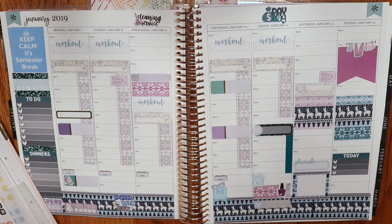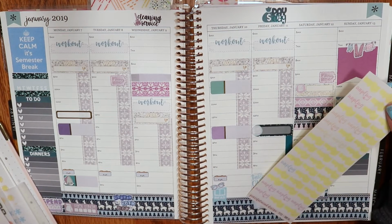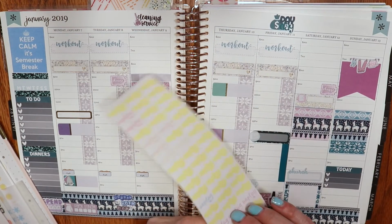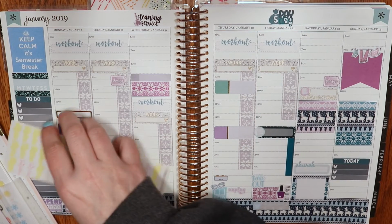And then I do have these adorable Unplug stickers from Peaceful Mind Design that I use in conjunction with my reading. And I'm going to grab one of the purple ones just to mark that off.